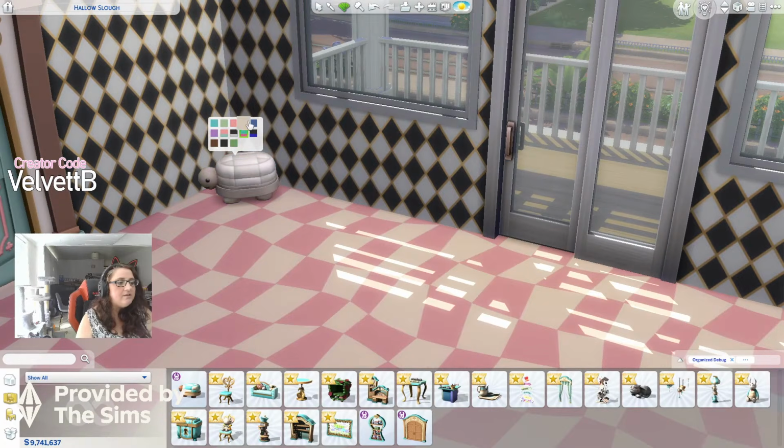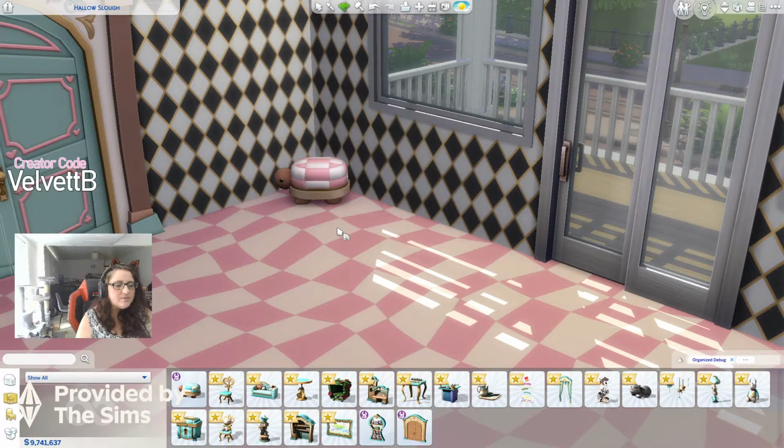Like I could absolutely picture using this tortoise in a variety of kids' rooms without it being too over the top and fantastical. But also, if you're going to do an over the top fantastical style room, a kids' room is great for that, isn't it?